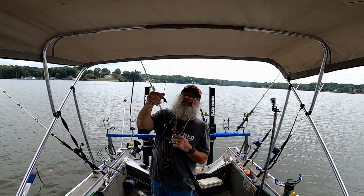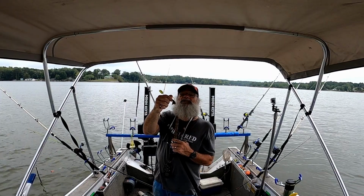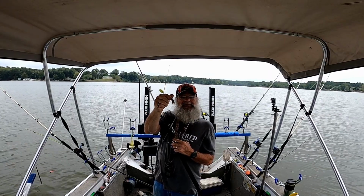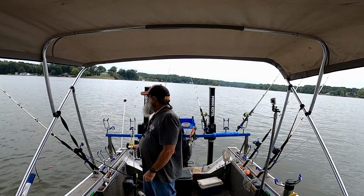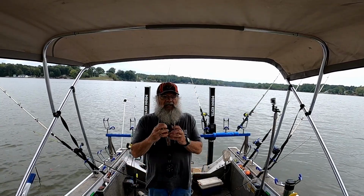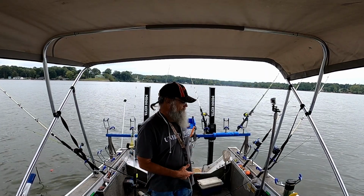That one bit a whole piece of brim. It was a little small piece. It was a little small bluegill. He bit the whole back half of the fish off. That may be why we didn't get him, because he had a hold of the bait, the body part of the bait, not the head.